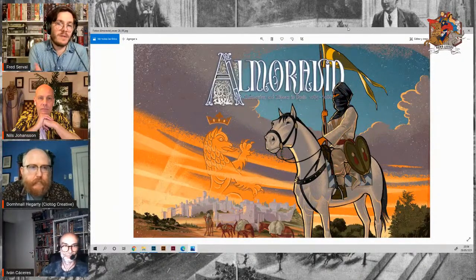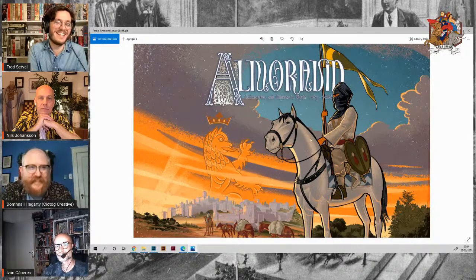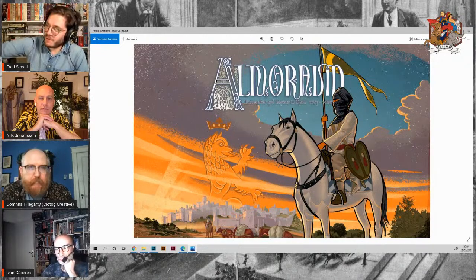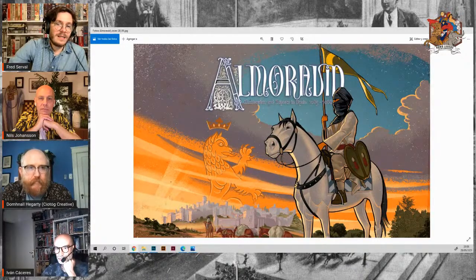And Almoravid is definitely something I'm looking forward to, because No Rasputitsa sounds like a lot of fun. The whole operational problem of medieval Russia is a massive pain in the ass, but also makes it a lot of fun. But I'm really looking forward to seeing the system in a warmer climate.